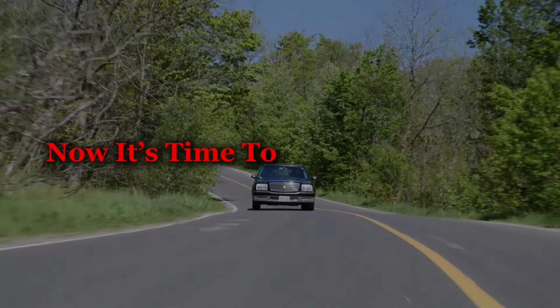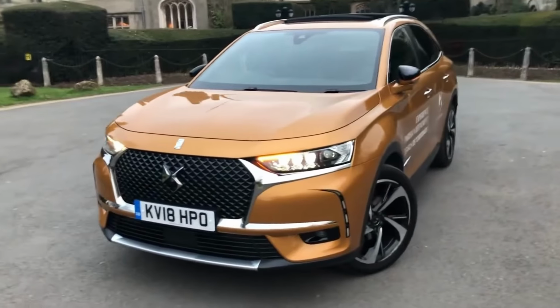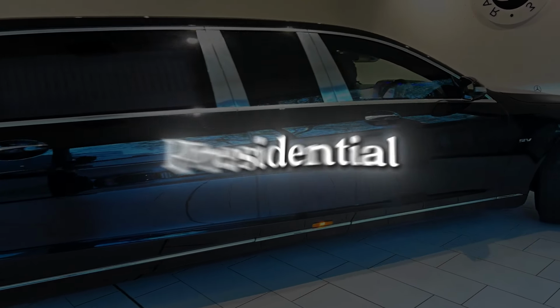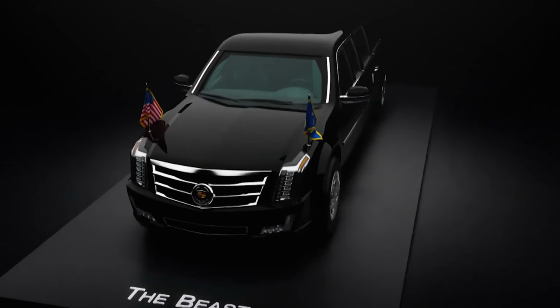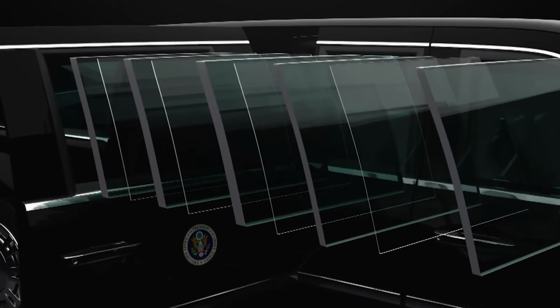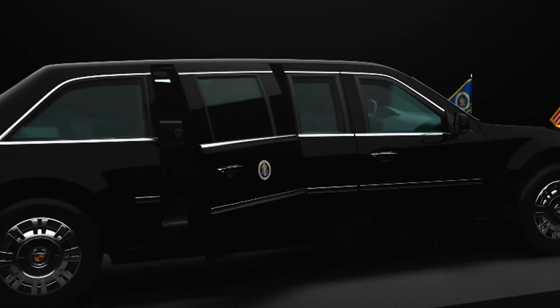All right, we've toured the world, from the Beast in the US to the ultra-refined Toyota Century in Japan, but now it's time to crown a winner. After rolling through all the tech, style, and swagger, the title of coolest presidential ride goes to the Beast. Yep, America's bulletproof monster still leads the pack. It's not the flashiest, but it's the most advanced, the most protected, and let's be honest, it just feels iconic.